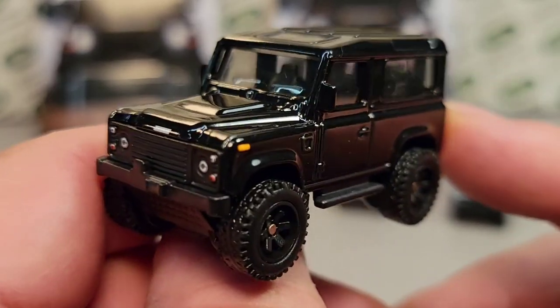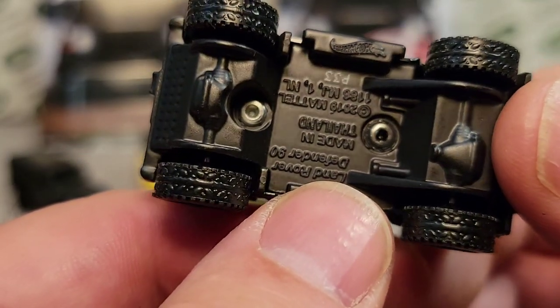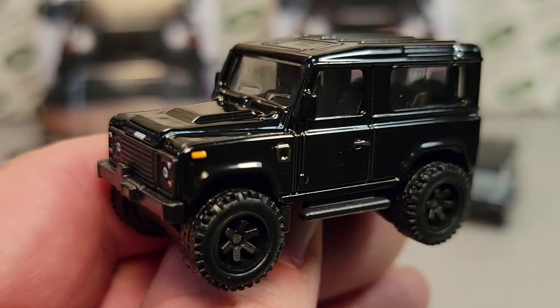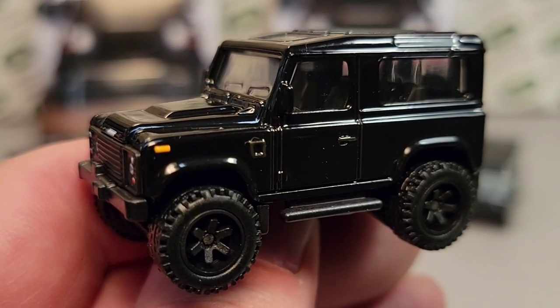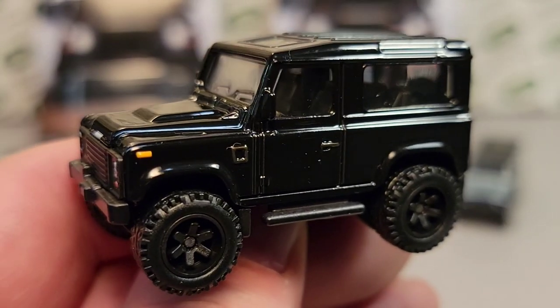Just awesome, awesome, awesome. So just another look, a close-up look of the Land Rover Defender 90 from the premium Hot Wheels Premium Series, the F9, the Furious Fleet, number 5 of 5, right here on Roverland.